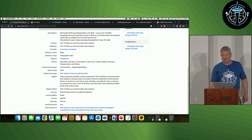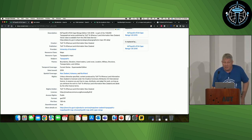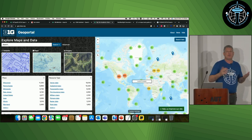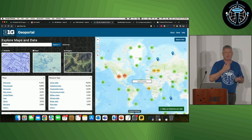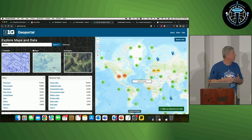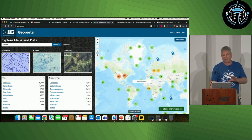So it's not only maps. For example, let me go to one of the portals in the US. You can do any sort of geospatial data, whether it's vector or raster. What's called the Big Ten, a combination of, I think, 12 universities in the US, have put together a slightly customized version where they can manage their maps.